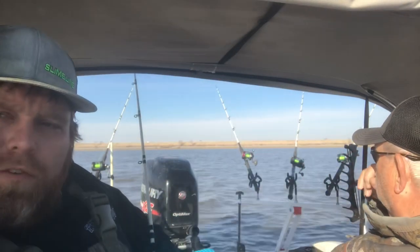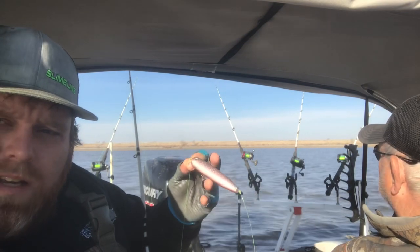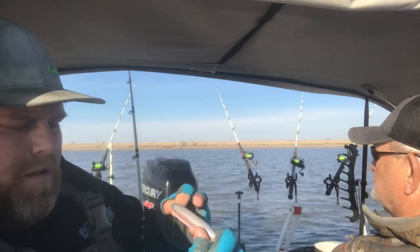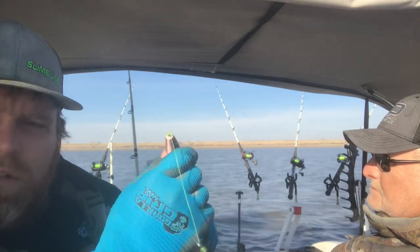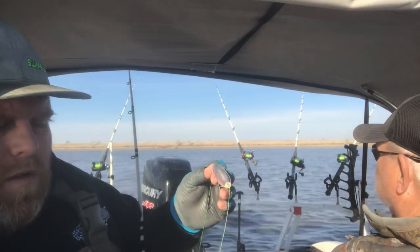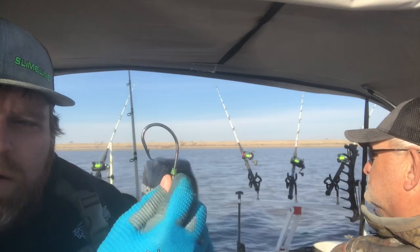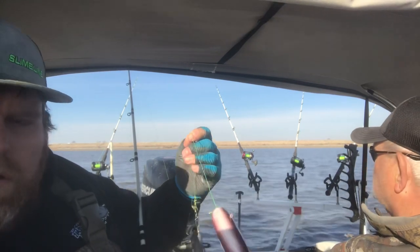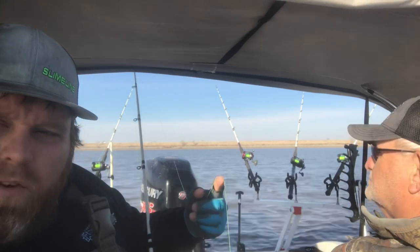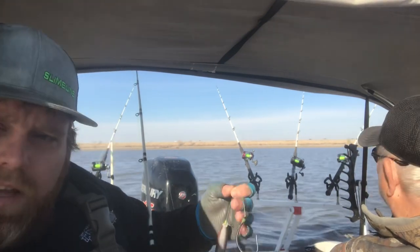Some of them are rigged up with floats. This is a rattle style float. Nate Davis, Demon Dragon, makes them. And this is their Monty's Madness. Of course, got a lot of rattle in it, floats up. And then back to an 8/0 Mustad circle hook. And leader normally is around 40, 50 pound. I think this is 50 pound here. That's it, simple rig.